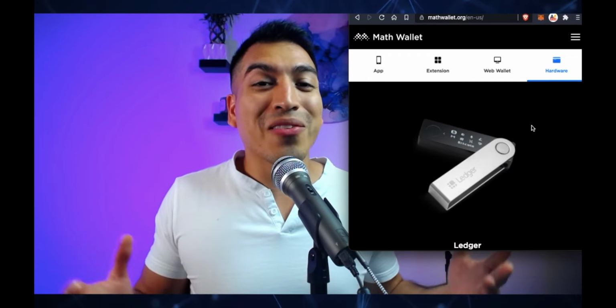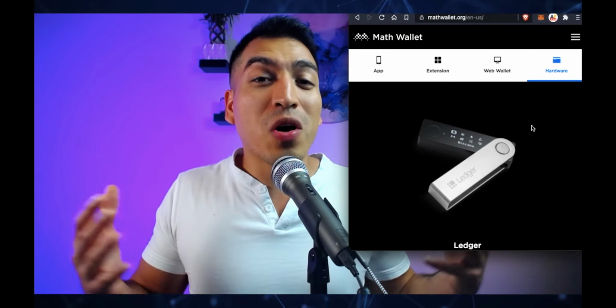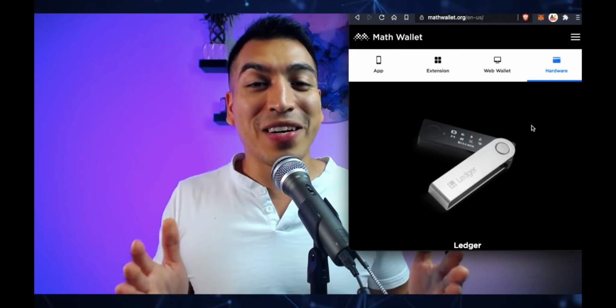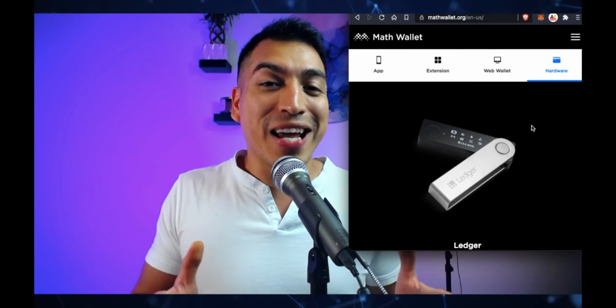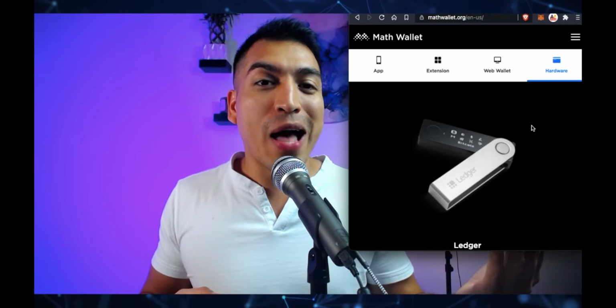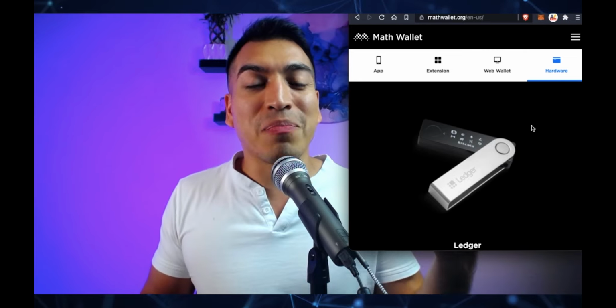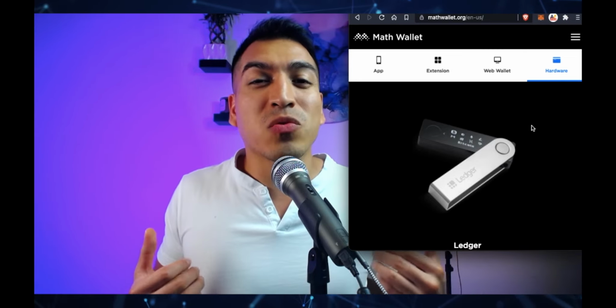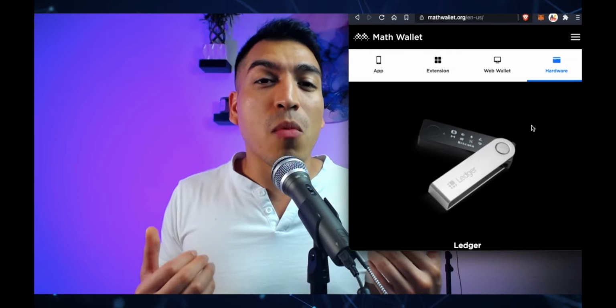So all in all, this is a really powerful wallet. If you want to be able to access over 70 different blockchains from a single wallet, definitely check out Math Wallet. It's backed by some of the best VCs in the world, and has so many functionalities. In addition to a desktop app, it has an extension, it has a mobile app, and it also has integration with the hardware, just making this one of the most versatile wallets on the market today.